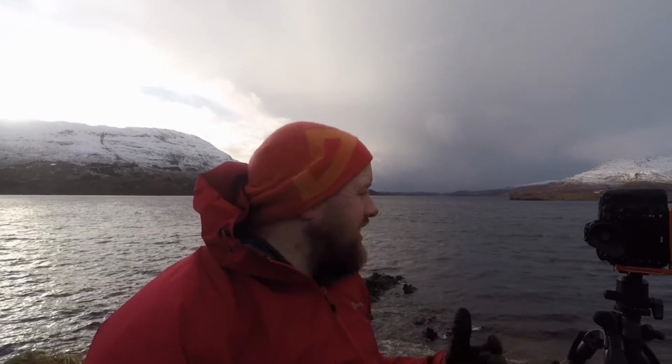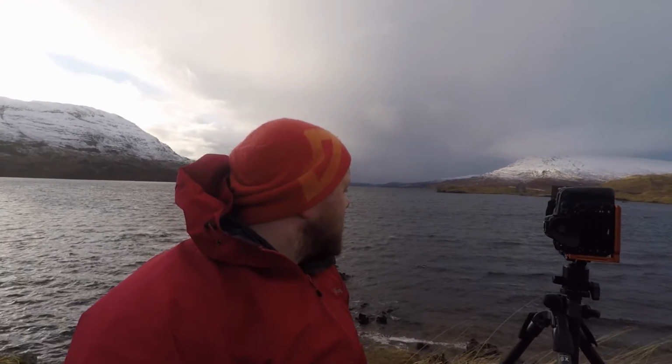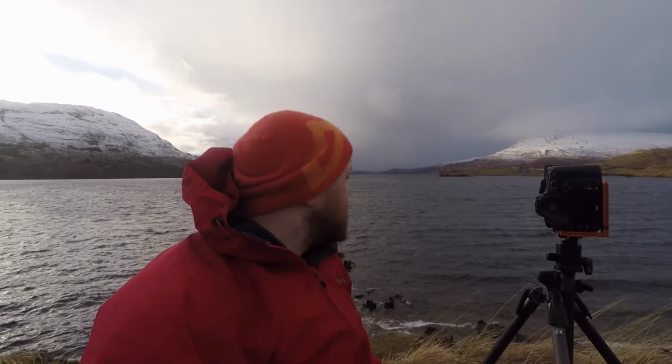Downside though is the focus on my 70-200 is completely shot, and I'm having to manually focus it, and it's really stiff. I've got to really tightly grip it to spin it around to get it focused on. So that's been a bit of a pain, but I think I've got it sharp enough now. And it's, again, just still waiting here. Considering it's been an hour, I'm quite surprised I'm warm, but I've had a cup of coffee since then.